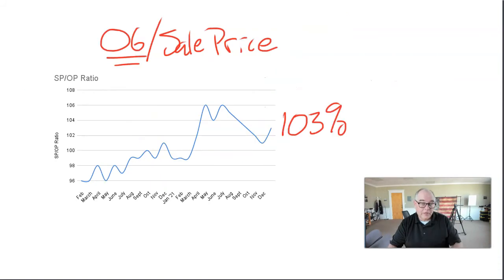The ratio between the original sales price, or as the kids say, the OG, to the final sales price, 103%. Yeah, extremely strong for sellers. Sellers are getting a little bit more than their asking price because buyers want to make sure that they put in a solid offer because there's nothing much to choose from. And there could be a bidding war. 103% was a little bit higher than it was in November, bumped up a little bit. We've been over 100% now since April. So that's remarkable. We'll see if that trend continues. There's no reason to believe it won't.